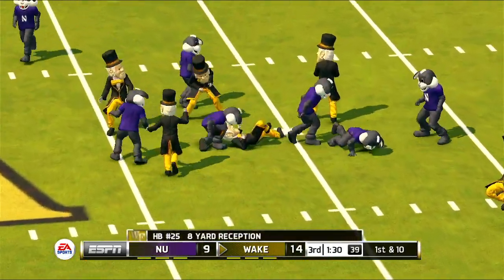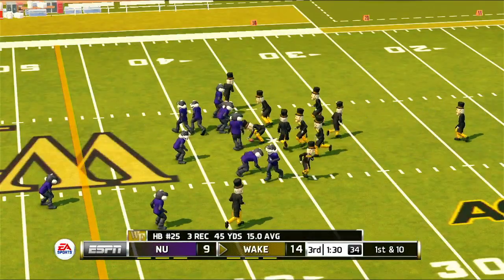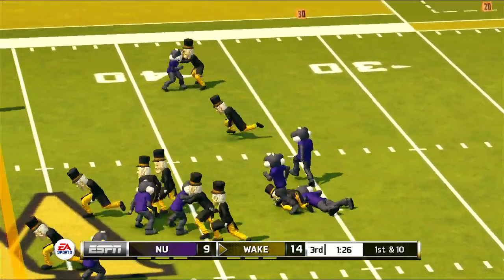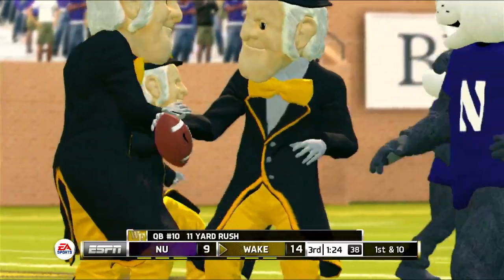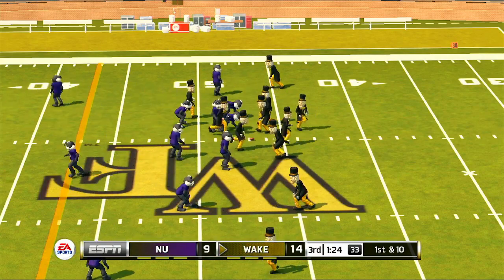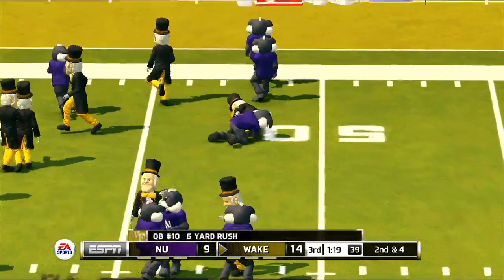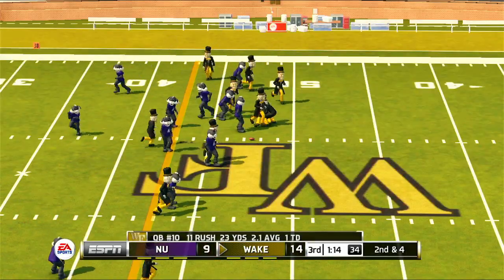And he's hit immediately. He's got an opening. Makes it to the 47. Decent run here, right side. That'll make it 2nd and 4.